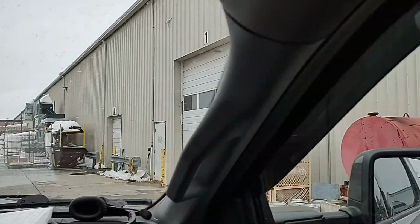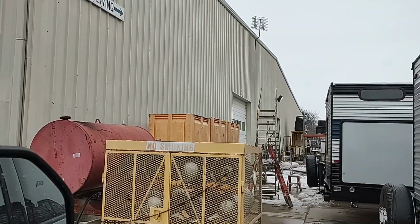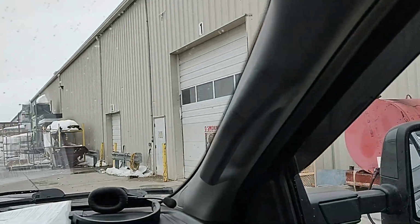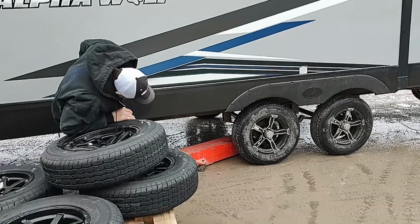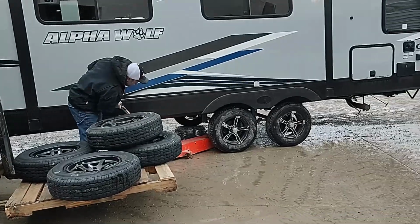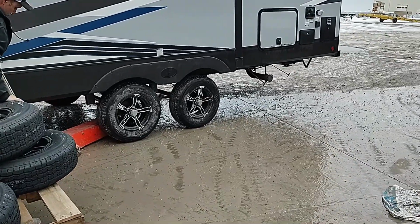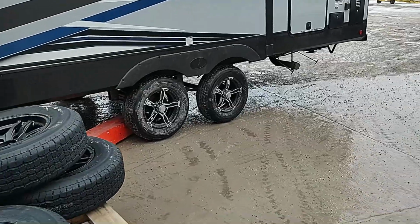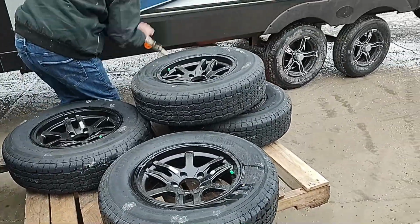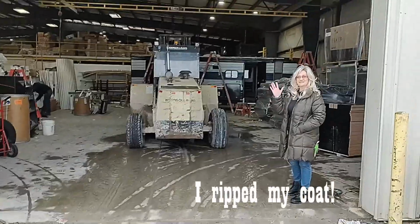We have made it to plant 17A. Let's go see if we can find the guy who is going to change our tire. Had to bring the forklift out because it's going to have to be all 4 tires because the rims don't match. So we're gonna change these tires over to these tires. God bless this man. All right, here you go.